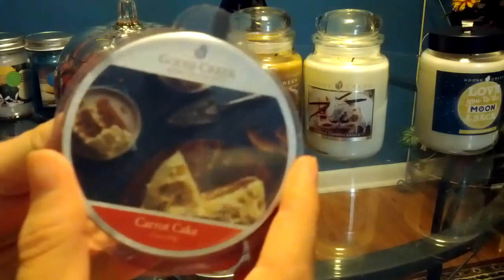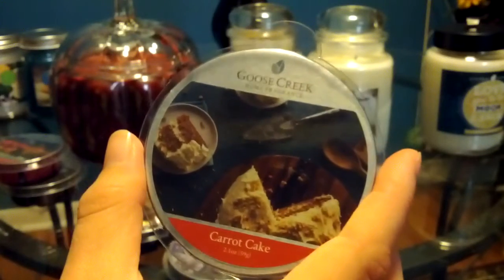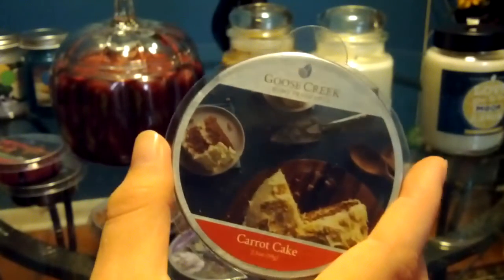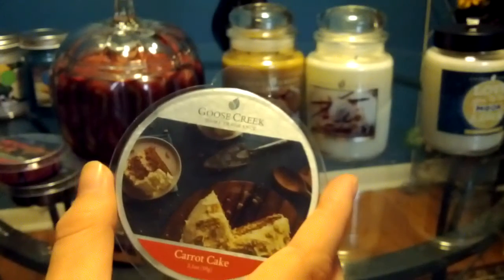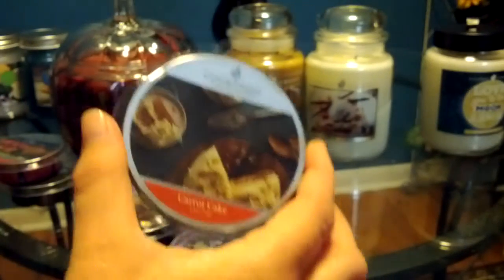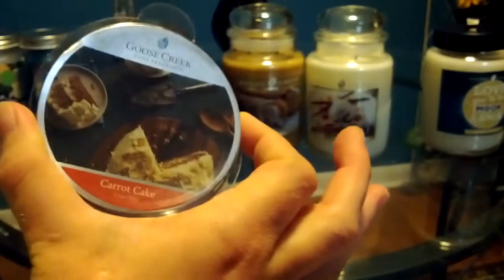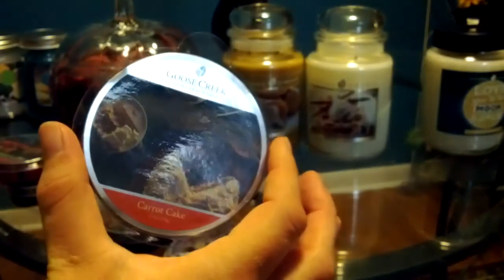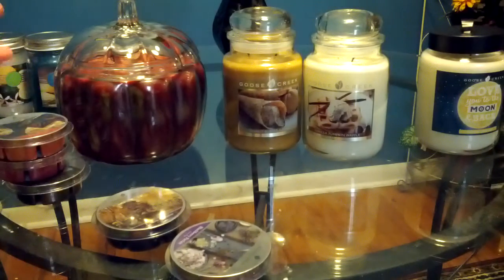Carrot Cake was another one I almost didn't pick up because, well, how many people have done carrot cake? It smells probably pretty much the same. If you smelled the Yankee carrot cake, then you know what this smells like. You get a little bit of that cream cheese icing kind of note. There's definitely the carrot, which could maybe also be a sweet potato kind of scent. So it's good, but it's fairly spicy too. Pretty much what I expected that one to smell like.